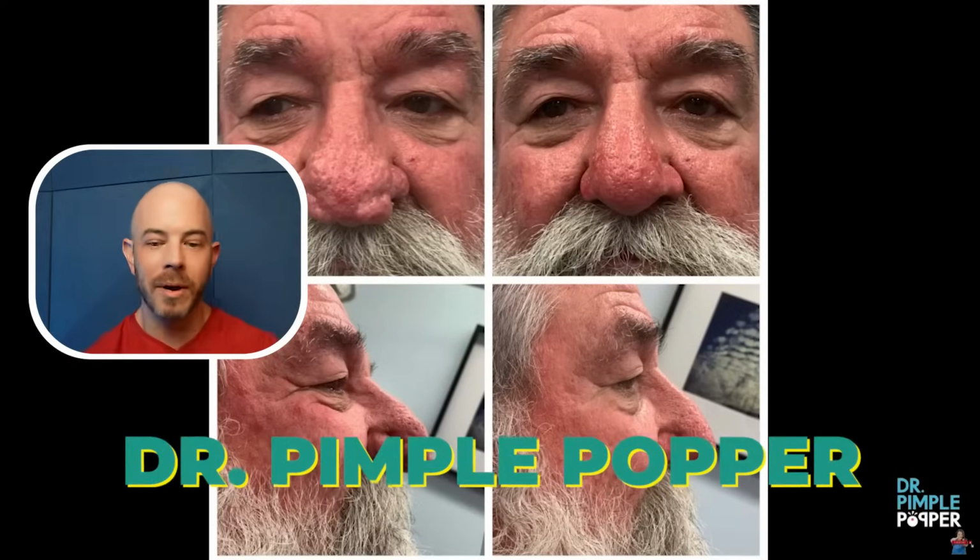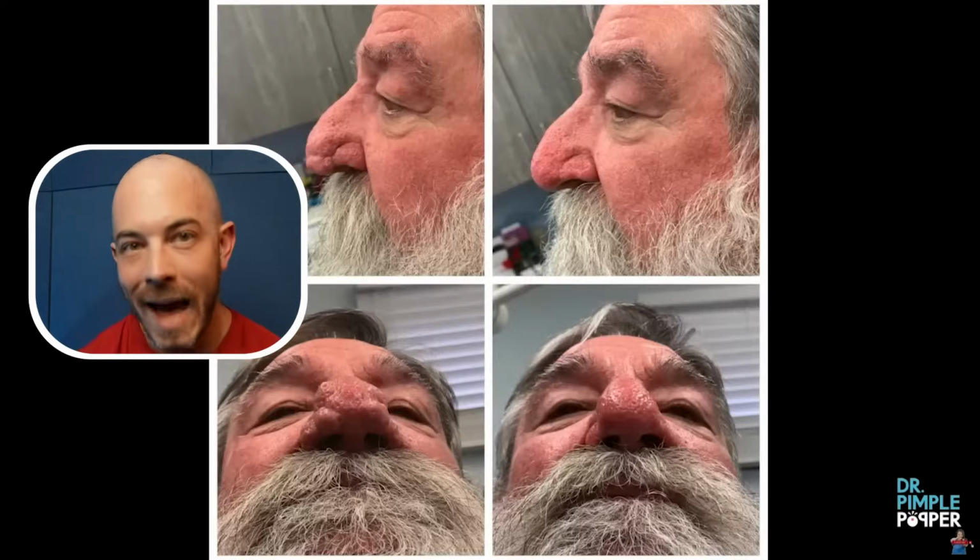And the nose is the most common piece of the face that will grow, but this can also happen on the forehead, it can happen on the ears, it can happen on the jaw, and there's an intense amount of inflammation. And if you guys want to see some amazing transformations on phymatous rosacea, then you should definitely watch some of the surgical procedures done by Dr. Pimple Popper, because she transforms people's lives with this.